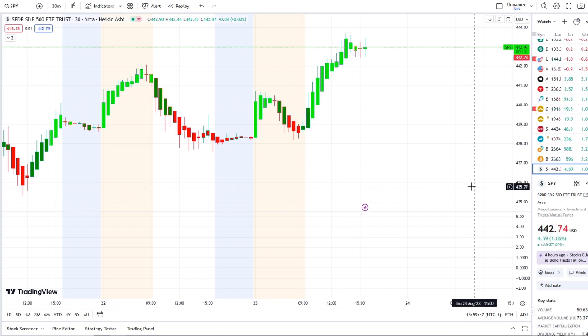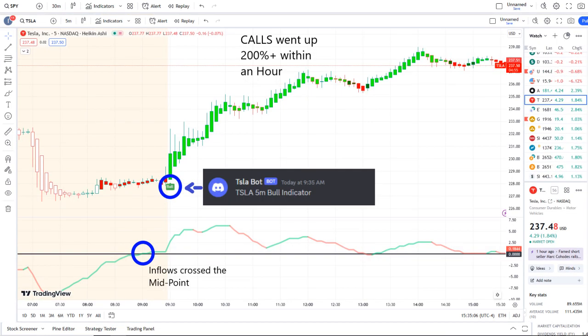So the home run today was from our Tesla bot. Our Tesla bot sent out a bull indicator at 9:35 a.m. and from that moment forward, inflows crossed the midpoint to the upside, full strength there on 42 vision, and call options went up 200% plus within an hour, guys.